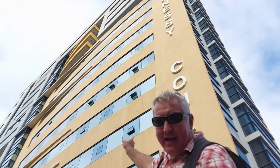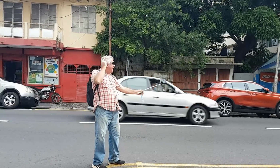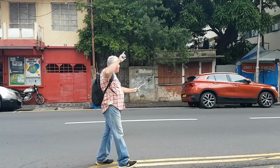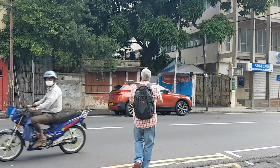This behind me is Hennessy Court. I mean, genuinely, I don't even know how big that is, but it is a massive skyscraper here in Uptown Port Louis. It is a big building. But look at what's next door to it. Look at that. Oh, decapitating motorbike, guys.